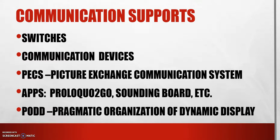There are a variety of apps as well to support students' communication. Proloquo Go and Sounding Board are a couple examples. And again, these are just a variety of squares on the screen. Anything from I want, something under foods or something under toys or something under movies to support their language.